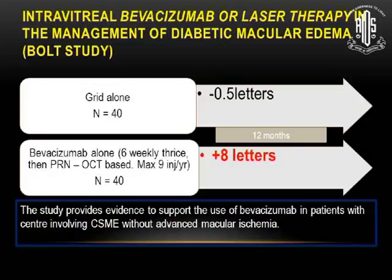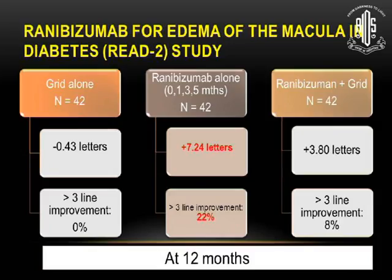Another trial, the BOLT study, assessed the effect of intravitreal bevacizumab or laser therapy in management of diabetic macular edema, and there was a gain of 8 letters with bevacizumab. In the READ-2 study, it was again anti-VEGF therapy, ranibizumab, with or without laser, that was assessed. You can see that with monotherapy there was 22% improvement.